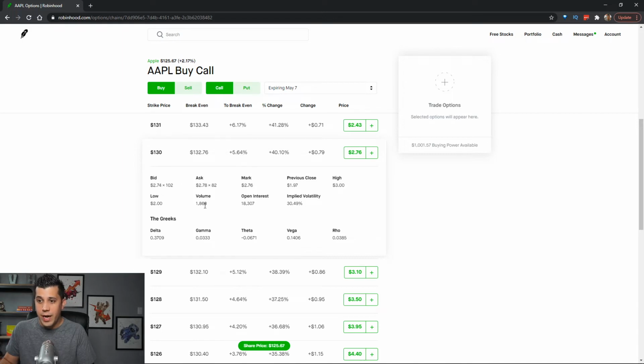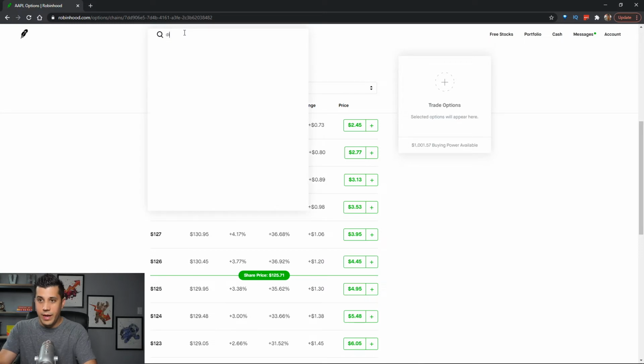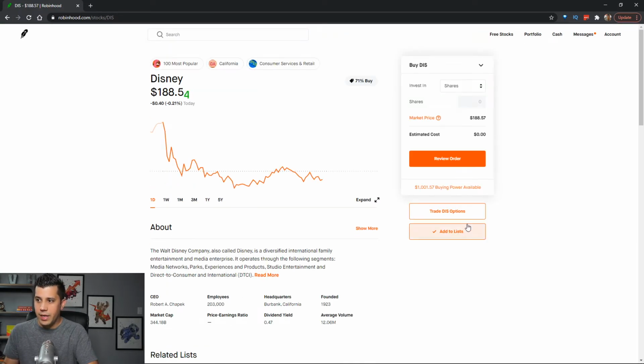Just concentrate on the volume, concentrate on the bid ask, and you're going to be able to get in and get out and not have it cost you a lot of money. Just those couple tips are going to save you a ton of money. Going into even like Disney, some big names. Let's go to May 7th on Disney. Check it out.